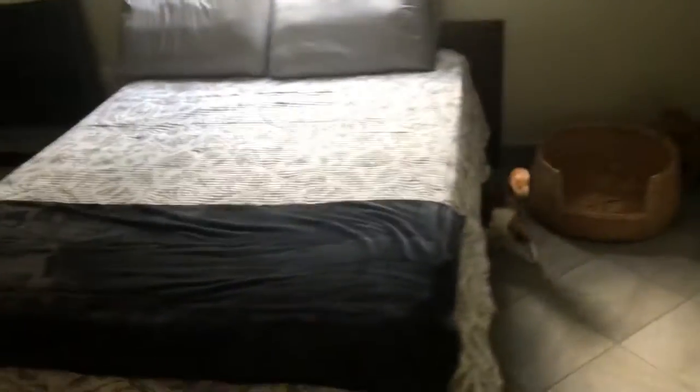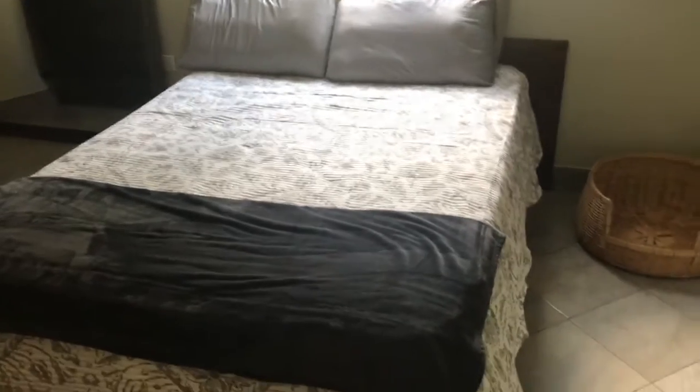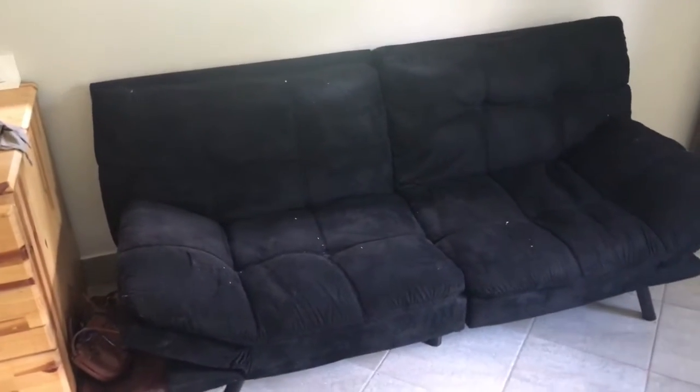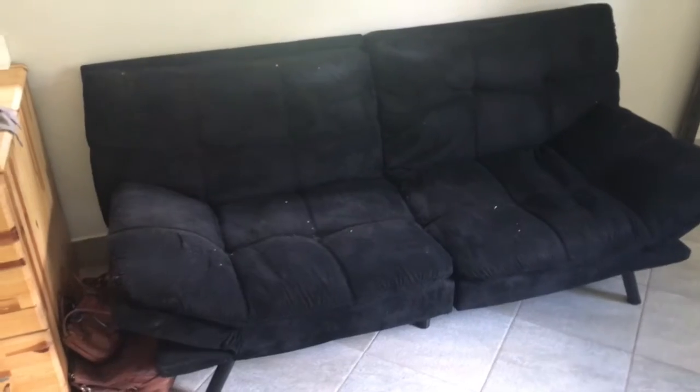These two are stalking each other. Dad, this is your bed. This mirror is going to hang in the dining room eventually. Futon. This was my main couch in the old place, and I still really like it, but it doesn't really fit anywhere perfect. I don't mind it in this room since this room is so big.